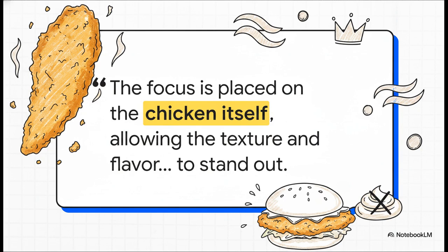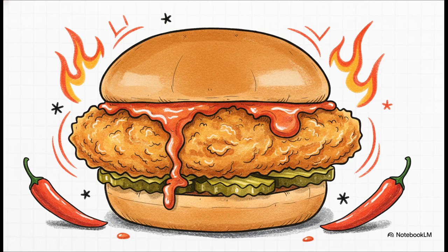Their philosophy here was simple, but pretty radical for them. The focus is placed on the chicken itself, allowing the texture and flavor of the filet to stand out. The thick, crisp coating of the meat finally takes center stage, rather than just acting like a vehicle for mayonnaise and lettuce. But, of course, they definitely remember the lessons from their earlier spicy iterations.